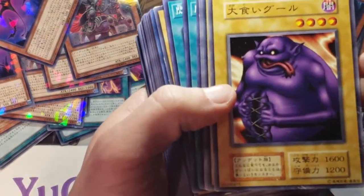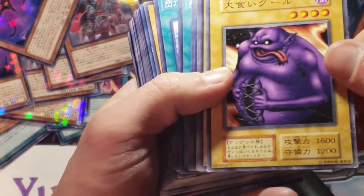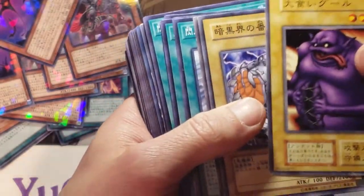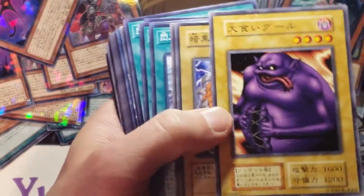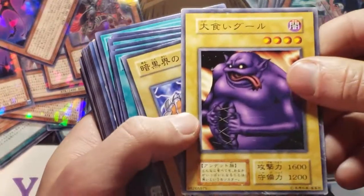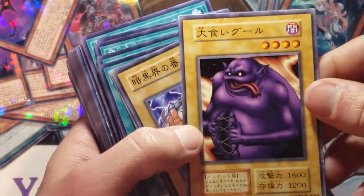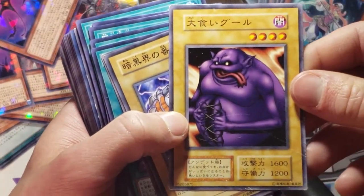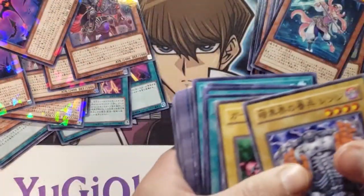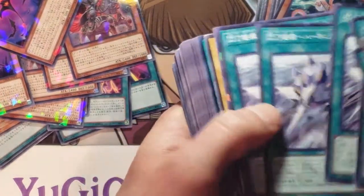Ooh, there's something. Here we go. This has to be from Volume 1 or something like that. It is beat up. You can see it's got a lot going on, but that is sick. From one of the original sets of Yu-Gi-Oh. That is sweet. Yeah, it's beat up, but look at that card. That's awesome. Very, very cool. Alright. So at least we got... there's hope that there's some of this stuff in it. That's fantastic.